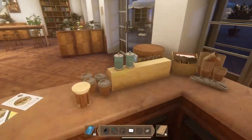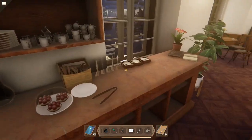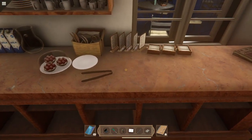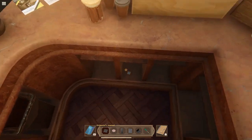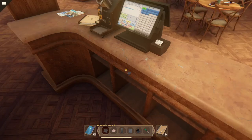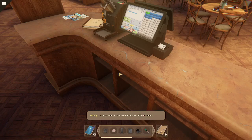Is there anything behind here I can snoop in? Got any secrets back here, Patricia? Can I steal any baked goods? Guess not. Where should I leave it? Can I, like, set it down somewhere secret? Maybe I have to call her first. Not available. I'll track down a different lead.